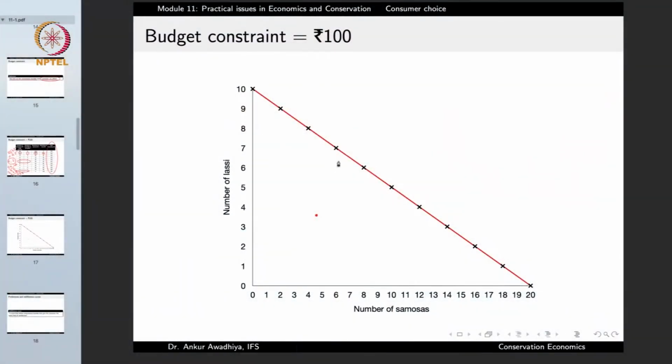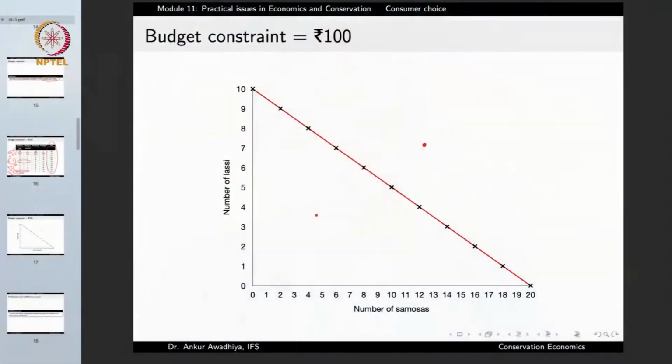At the same time, there are certain points that are here which represent those consumption bundles that the consumer cannot afford because they are outside the budget constraint. So they will require a sum of money that is greater than the budget that they have currently. So this is the concept of budget constraint.